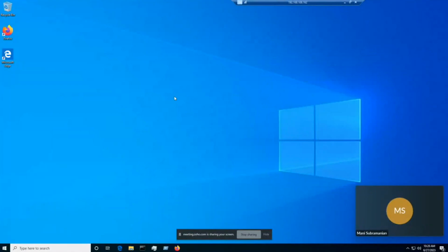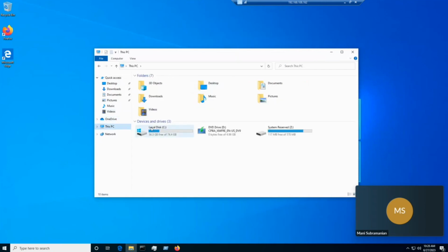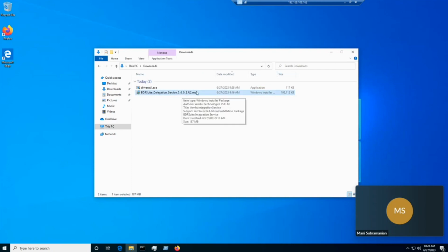I hope everyone is able to see a complete remote of my endpoint machine, which is more like a Windows 10 machine. This is one of my personal machines that I've been using for my purposes. I've already downloaded the software. It is in my downloads. I have this util here. This is the BDRSuite delegation service 5.6 update 2.